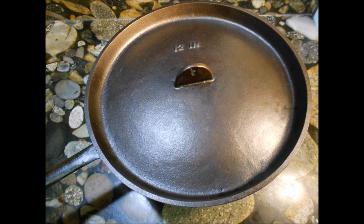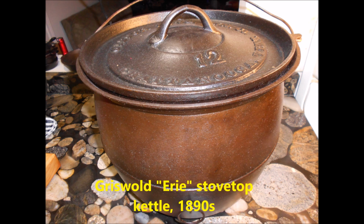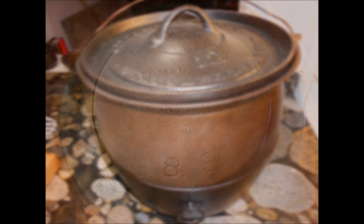This spider doesn't have a Made in USA mark, but the tab handle on the lid shows it was certainly made after 1966. On the other hand, this is definitely a 19th century piece. It's an Erie stovetop kettle made by Griswold in the 1890s.